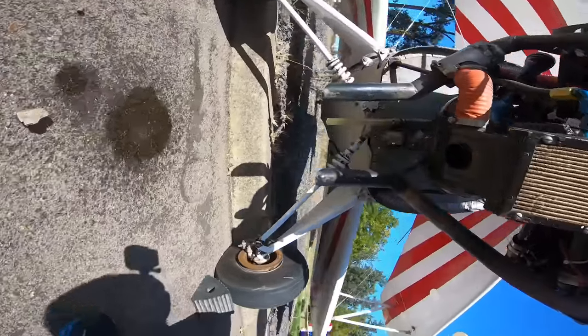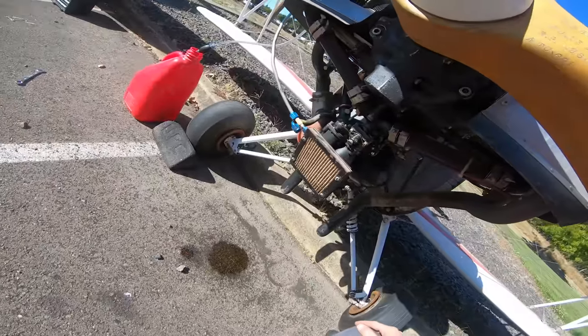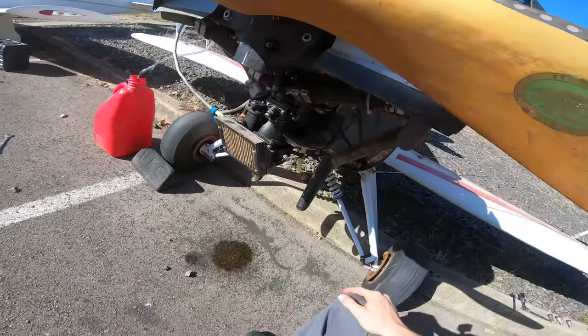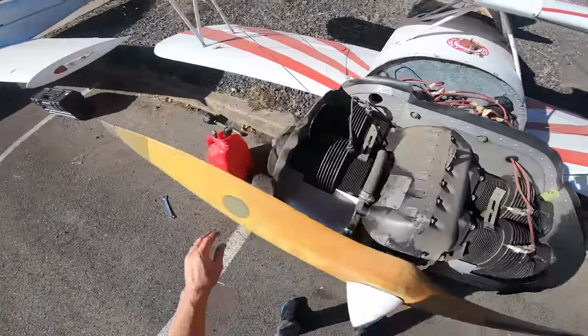That's a lot of fuel. Okay, that's coming right out of the carburetor. No spark plugs in the top.